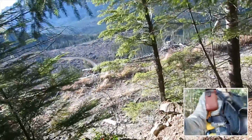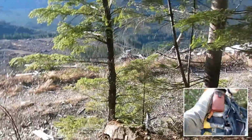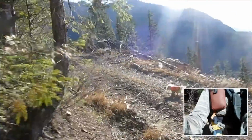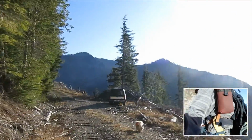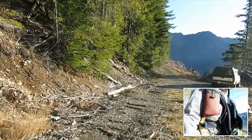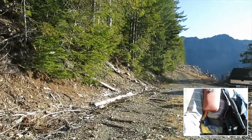And there might be 2 trucks down here. I bumped into a gentleman on his way up, and I don't see one, so he must have walked in. That's tough.